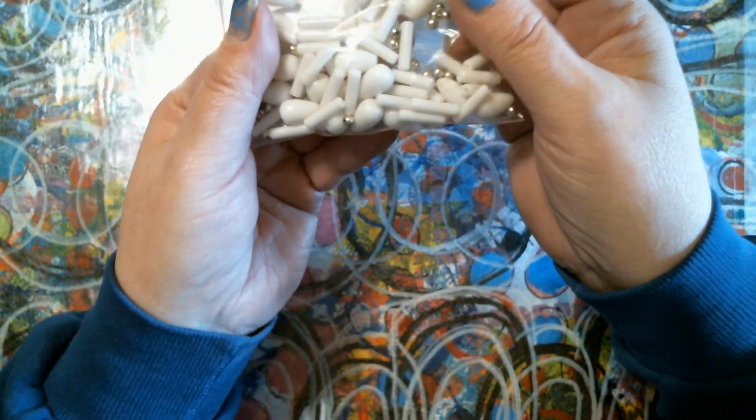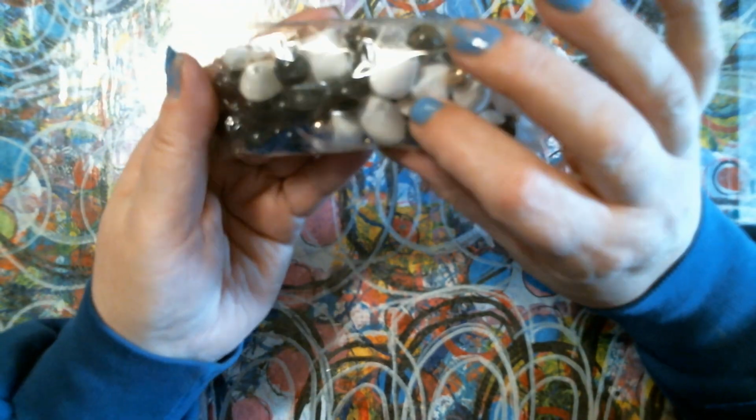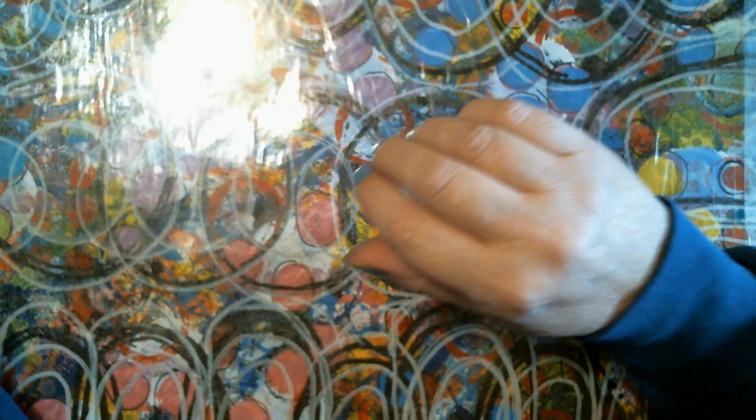And we got some white beads. Little teardrop beads, silver beads, and tube beads. Got another bag of beads with black and white and silver. Little bundle. Jewel. Got this little bag of goodness.